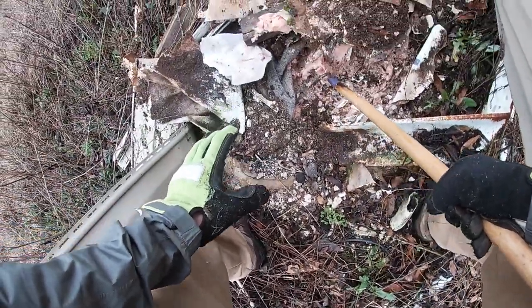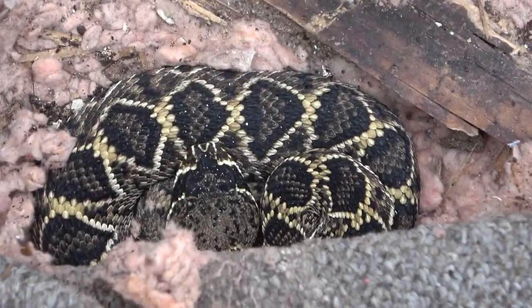Oh my God, there's a diamondback. Look. Oh my God. All right, guys, so it's the day after finding those indigos, and I'm gonna do some tin flipping.